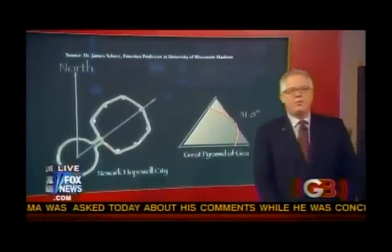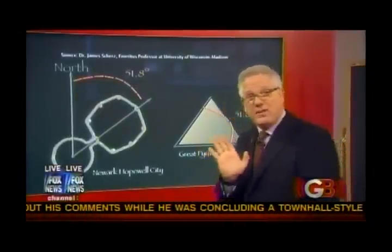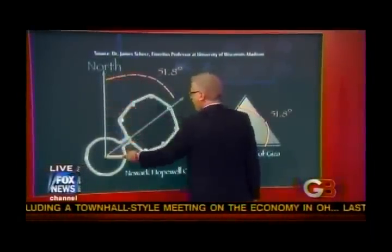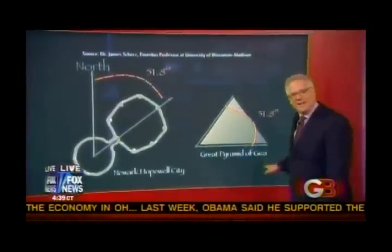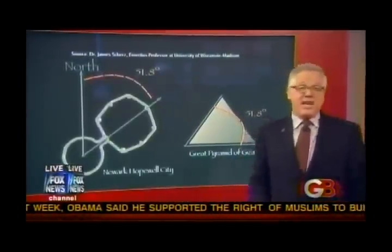Let's go back to the earthworks. If you measure the line that goes straight through the center of the structure, right here, and then you go true north, it's 51.8 degrees. That angle is exactly the same angle as the pyramids of Giza. It is the same math, the same calculations as the ancient Egyptians.